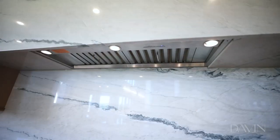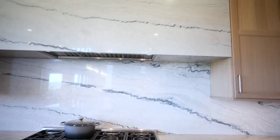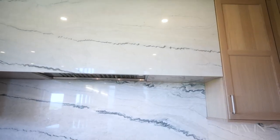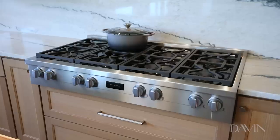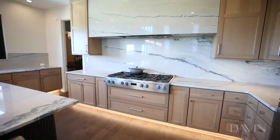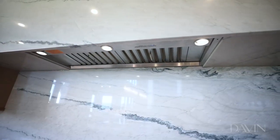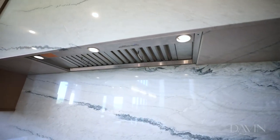So as you can see, of course, we do have the same Fantasy that goes from the countertop, the full height splash, and then on the range hood as well. And we have the huge range, which is super nice. The 8-burner, again, great for the entertaining space. When designing a custom range hood, one of the unique opportunities is to hide it with the use of stone or cabinetry that was used throughout the rest of the kitchen.